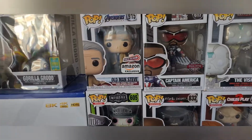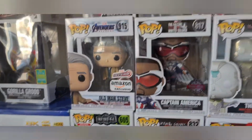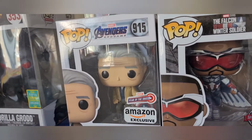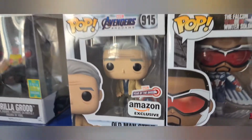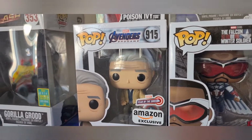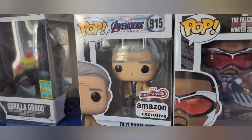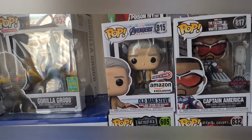Now moving down, and as you can see, I've clearly moved things, so you'll start to see some of the other pops I've got. Over here we have Avengers Endgame, the Year of the Shield, Amazon exclusive, Old Man Steve. I love this pop. This was a pop that I absolutely had to get. There was no doubt as soon as this one was released that I would be getting it, and it's one of my favourites. It's one of my absolute favourites.